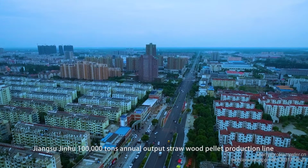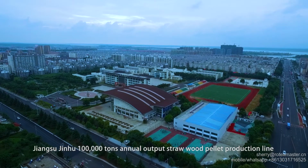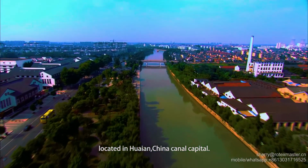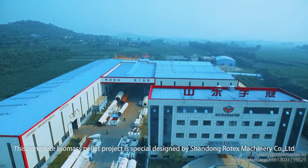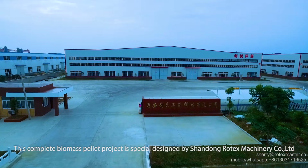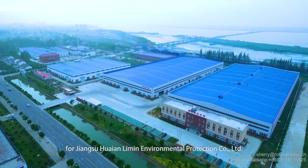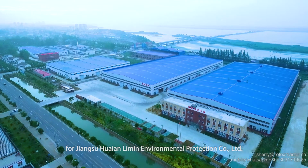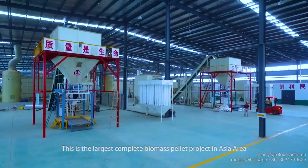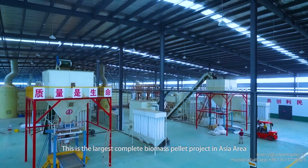Jiangsu Jinghu 100,000 tons annual output straw wood pellet production line, located in Huai'an, China's Canal capital. This complete biomass pellet project is specially designed by Shandong Rotex Machinery Company Limited for Jiangsu Huai'an Limin Environmental Protection Company Limited. This is the largest complete biomass pellet project in the Asia area.